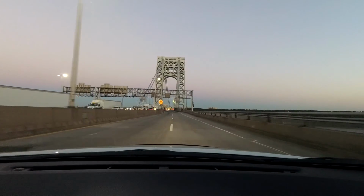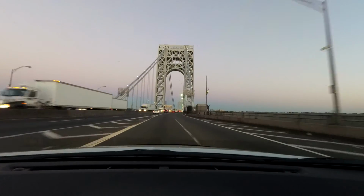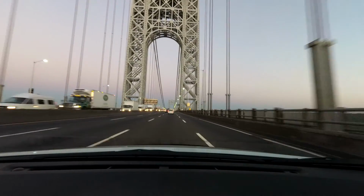Always an awesome shot. Going over the bridge, capturing the moment. Wow. The size of the bridge. 4 lanes across.